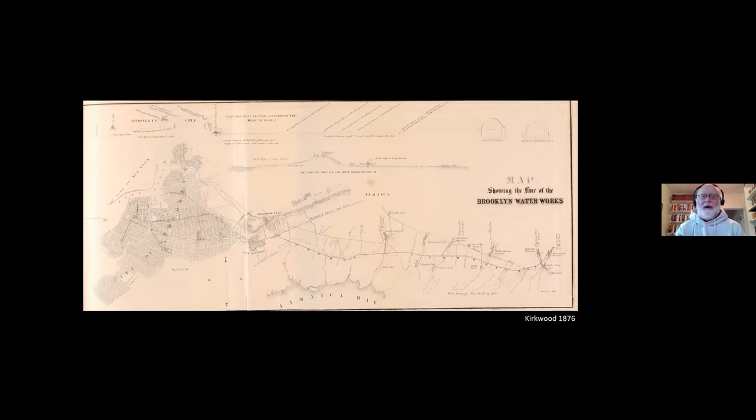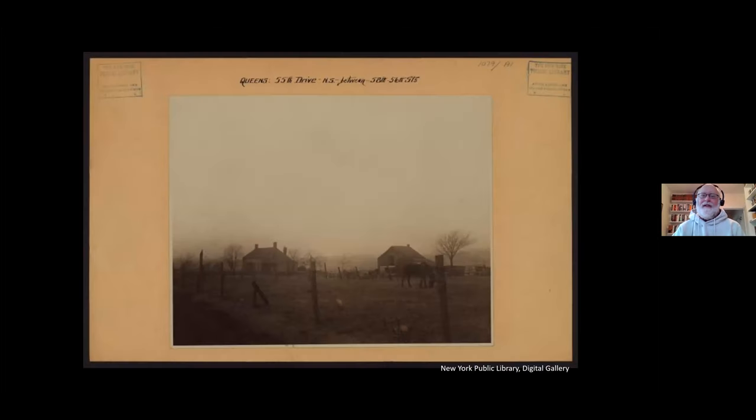I know it feels like a long time, 145 years, but there's so much more time that comes before that. For example, the reservoir was originally supposed to be on Mount Prospect, where the Brooklyn Museum is, which is actually the highest point on the line of hills. But they were able to buy a cornfield, not this particular cornfield, this is another farm in Brooklyn. For several hundred years, most of Brooklyn and Queens looked like this: farm fields with horses and fences and barns.